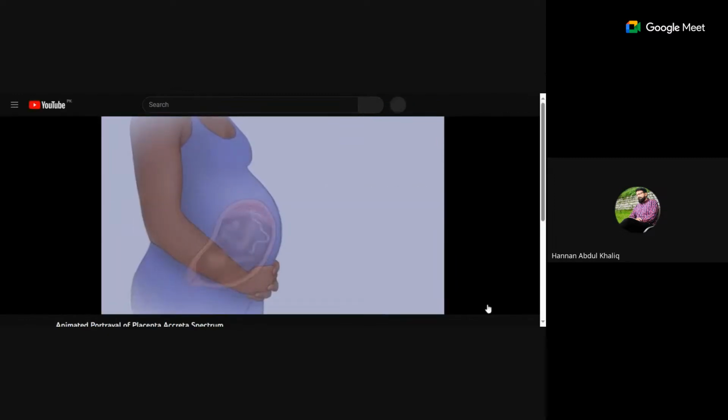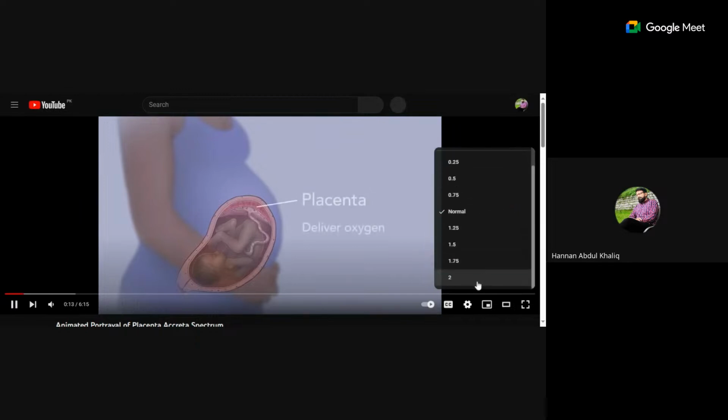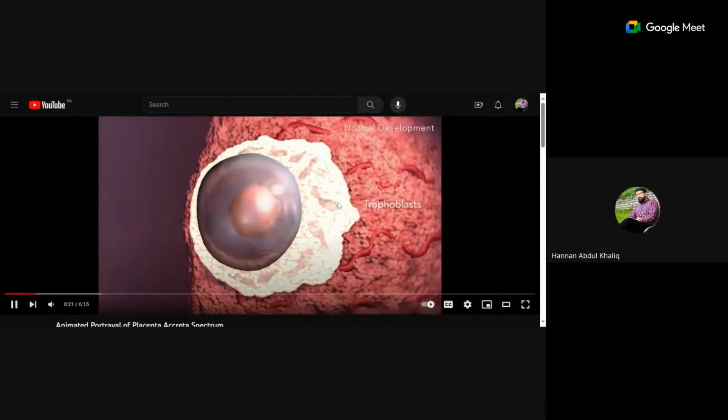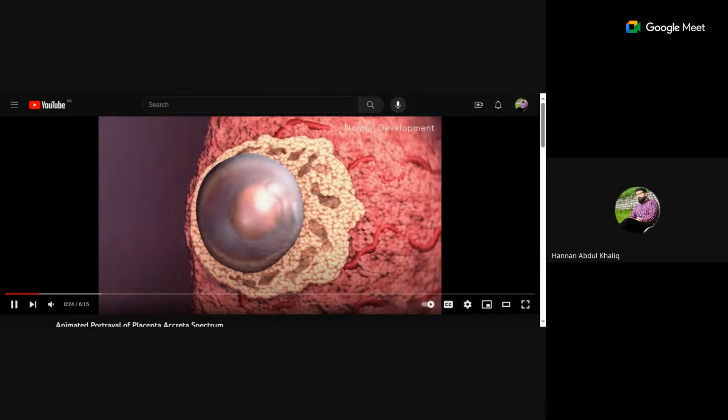During pregnancy, a new structure called the placenta grows to deliver oxygen and remove waste from the fetus's bloodstream. The placenta begins as a shell of cells around the embryo called trophoblasts. This attaches to the lining of the mother's uterus called the decidua.